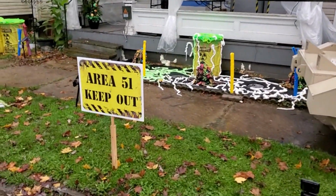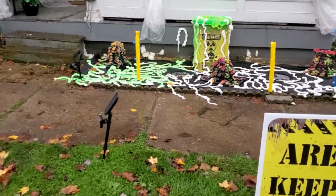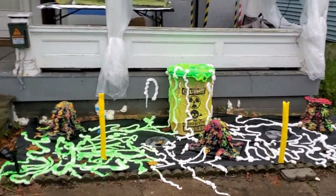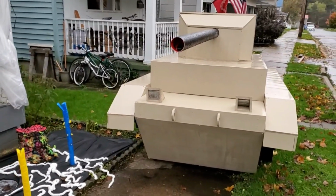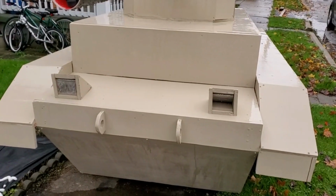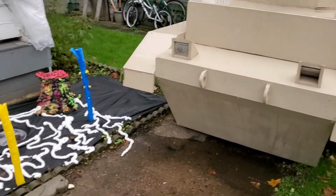But very few things do we actually buy for this year. Bought this sign, bought the barrels, but my wife did the whole toxic stuff on top, and these lights do light up, but it doesn't seem to be working real well.